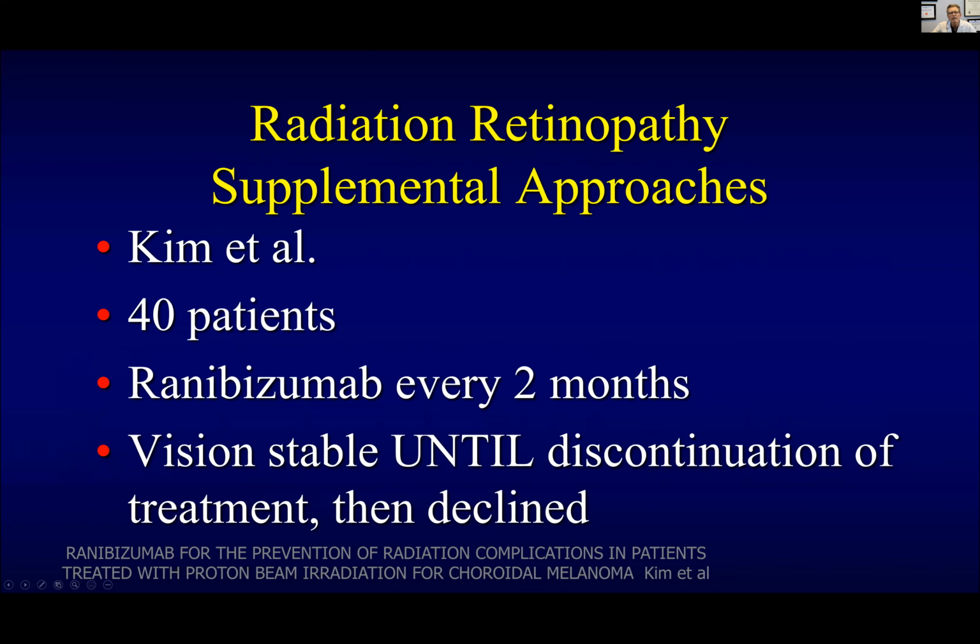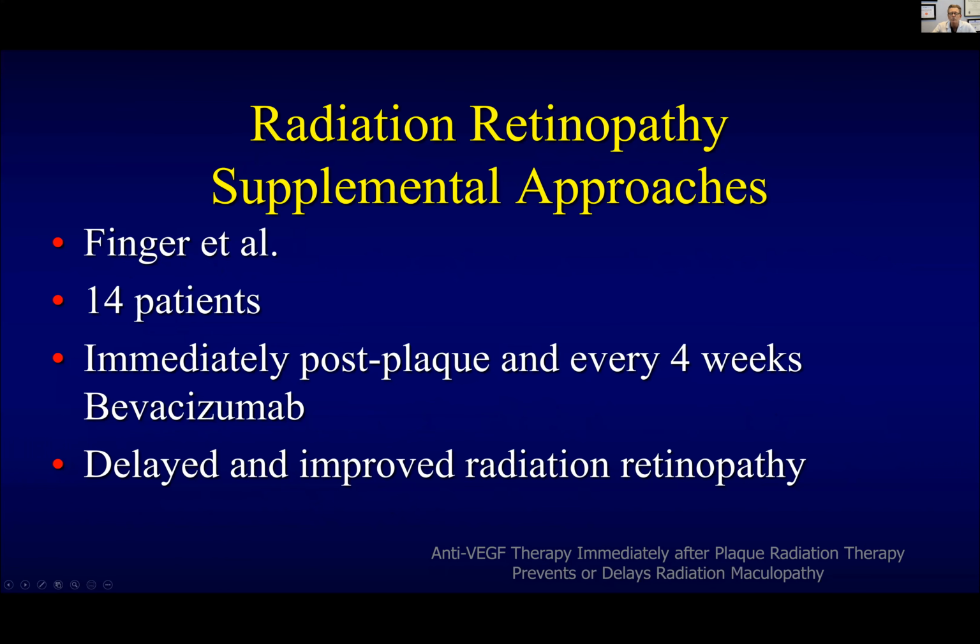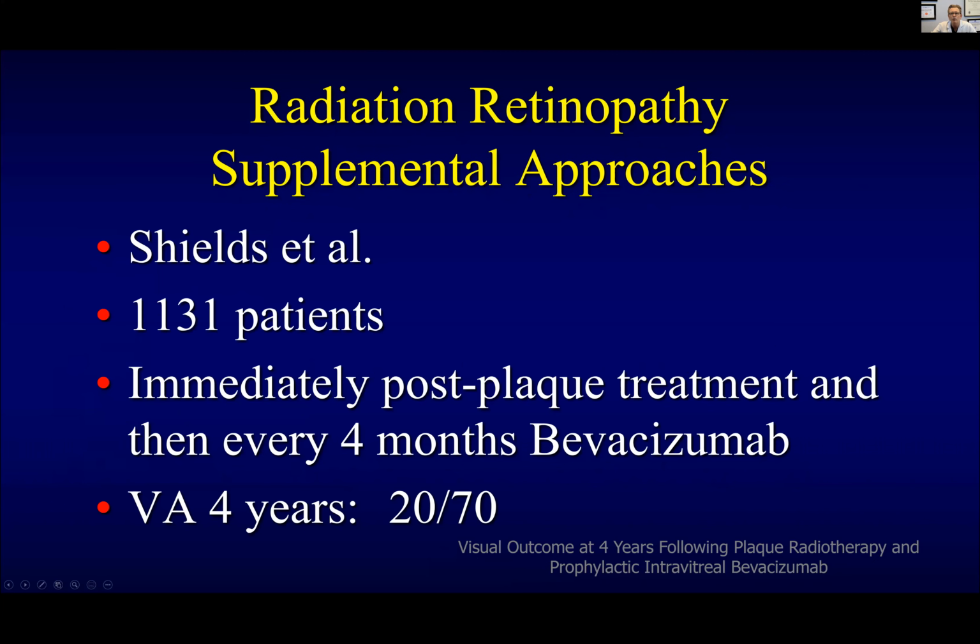And then, of course, Dr. Carroll and Jerry Shields have looked at the largest, most amazing number of patients, which was 1,131 patients. They gave the treatment immediately after the plaque and continued every 4 months. And their patients' vision at 4 years averaged 20/70, a little less than our patients, but still outstanding. Scheffler and others are looking at publications that will look at a randomized study, and that is not yet available.